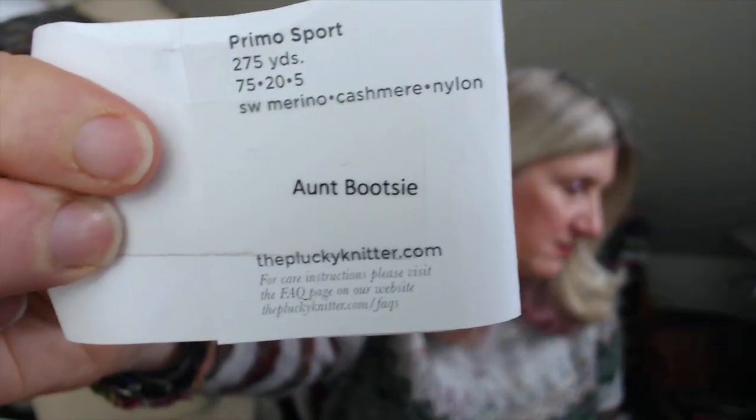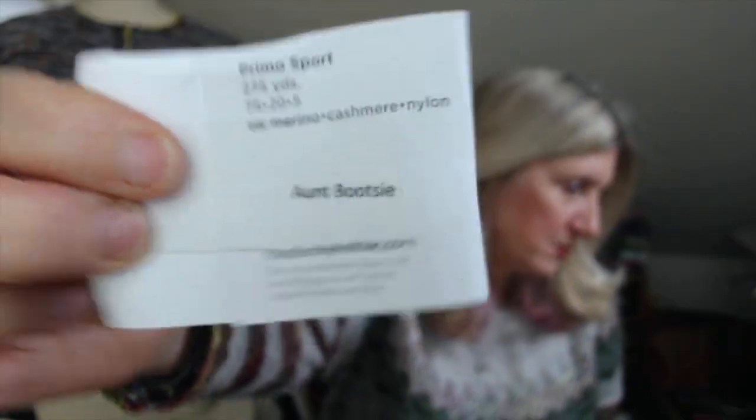Yeah, Aunt Bootsy. I don't know what that's a reference to, but whatever. This yarn was a sport weight, is a sport weight, but if you don't have sport weight on hand, this is also sport weight. I think a fingering weight would probably work just fine.